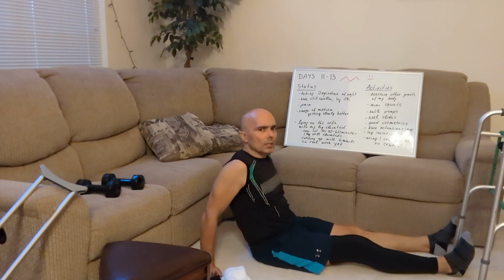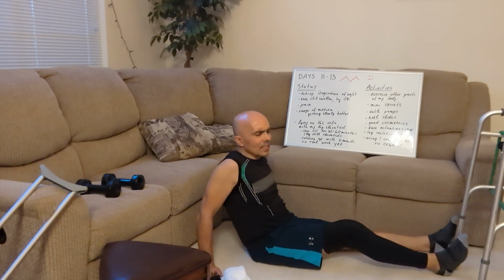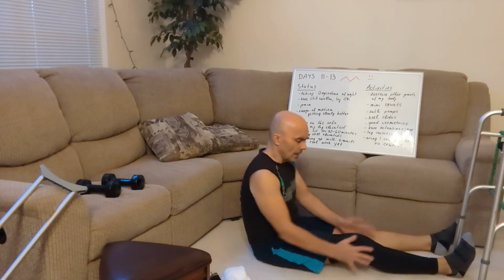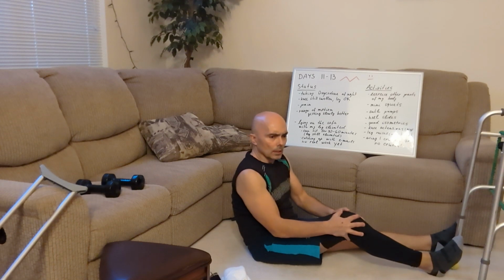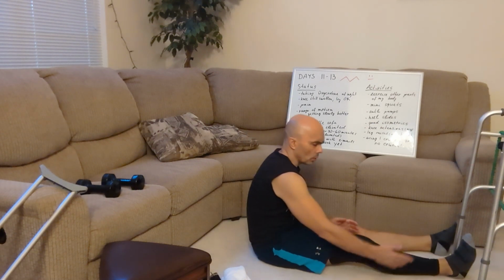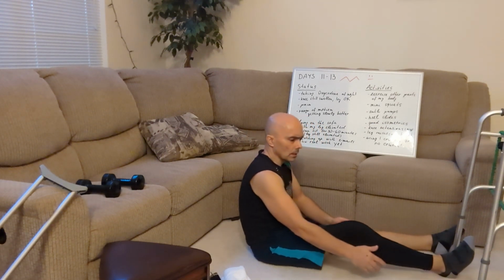I'm supposed to do 30 of these. I think it's too many, because after like 15, everything tightens up. So I need a break. And I'm trying to lift the leg or push with my heel. I think those are two different things.